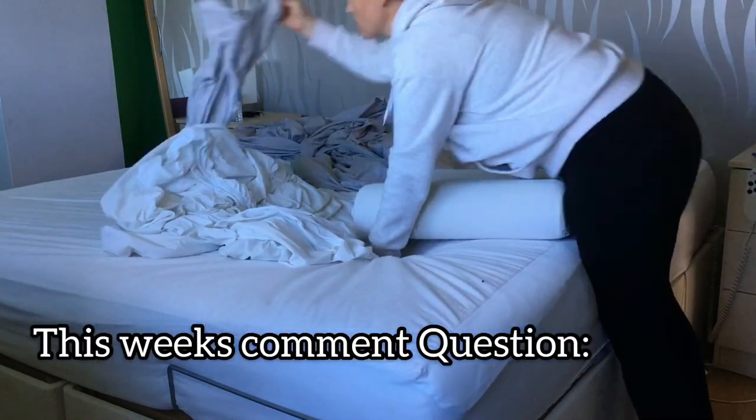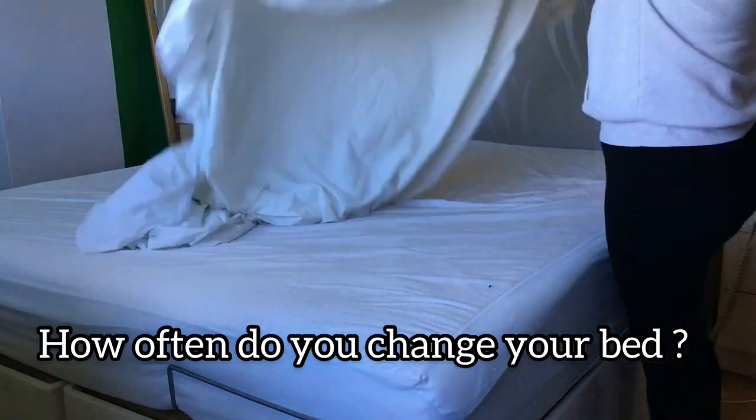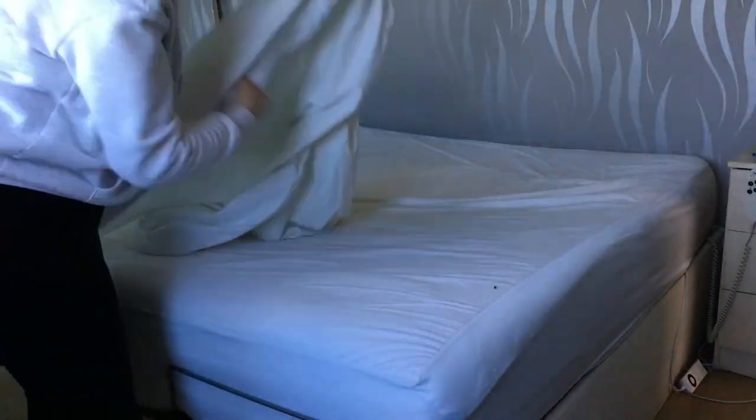But getting back to the common question, how many times a week do you change your bed? Some people do it every day, some people do it once a month. Let me know in the comments.